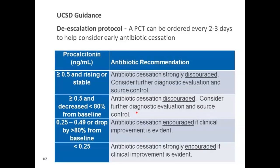If it's between 0.25 and 0.49, or a drop by more than 80% from baseline, then that's a good indication that antibiotics have been successful and they can be discontinued. Less than 0.25, strongly encouraged to discontinue antibiotics. So again, much more actionable than our initial guidance data.